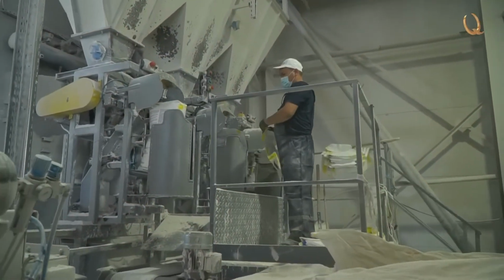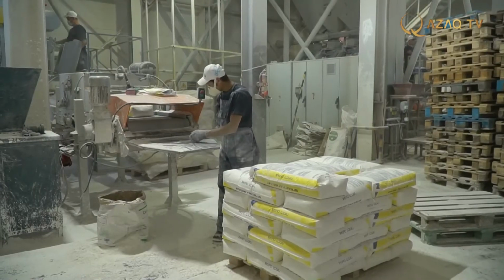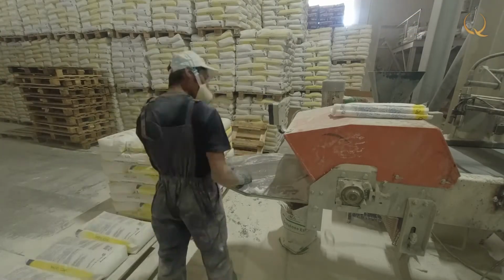I control this process, ensuring that necessary items are produced exactly according to the program. If there is some kind of failure, I immediately notice it and stop or change to some other operation. When all the components are mixed, the mixtures are packaged in bags. For this, the plant operates two specialized automatic lines. Their production capacity is 120,000 tons of products per year.